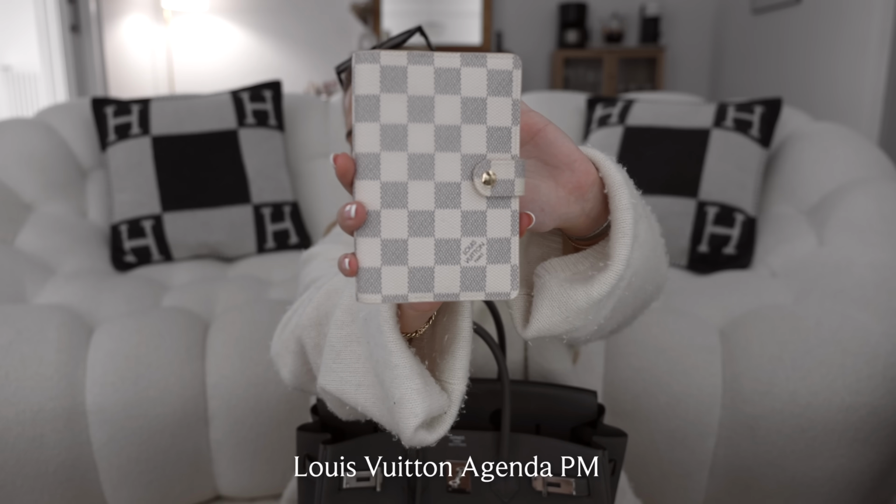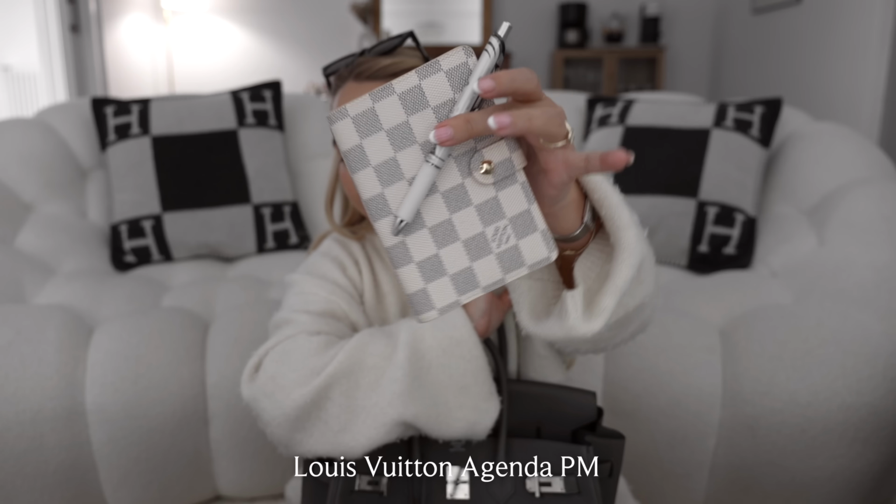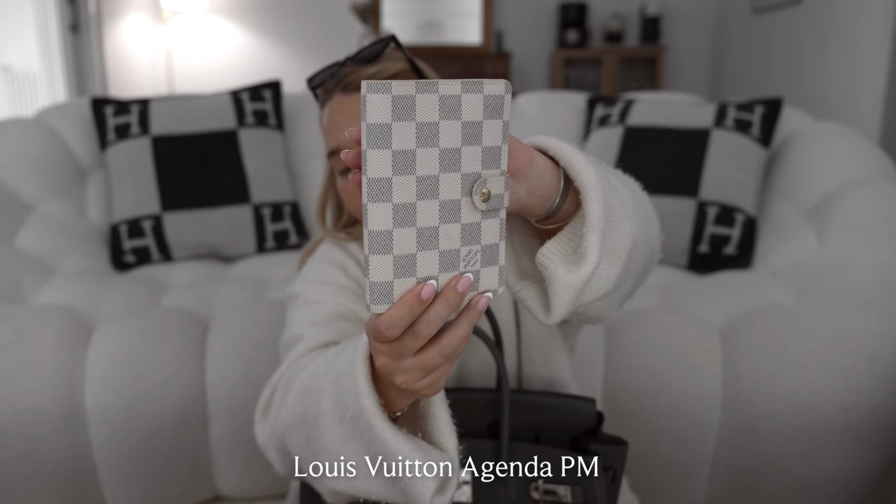My agenda PM and also a pen. And don't worry, the pen is properly stored. It's not in a lake or anything, but yeah, I'm definitely taking my planner because I have things to do. It feels like a safety blanket to bring it with me. That's why I wanted the PM size.